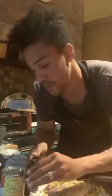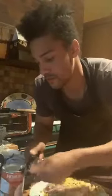Now it's time to add your coconut milk as well. Oh, quick tip on coconut milk, actually. If you're ever looking to get 100% coconut milk, like a coconut cream, leave the can in the fridge, and all the water will actually sink to the bottom. Then don't shake it. So when you open it up again, all the cream is at the top, and you can scoop that out, and you've got yourself some coconut cream.